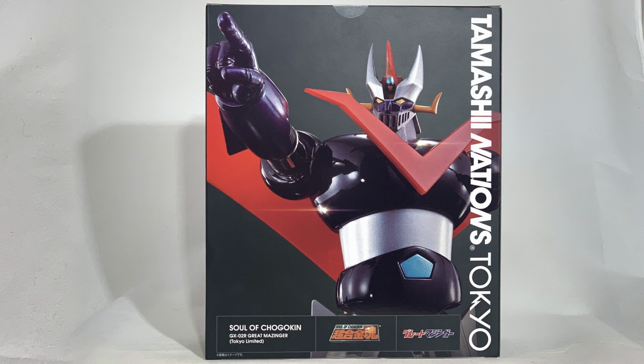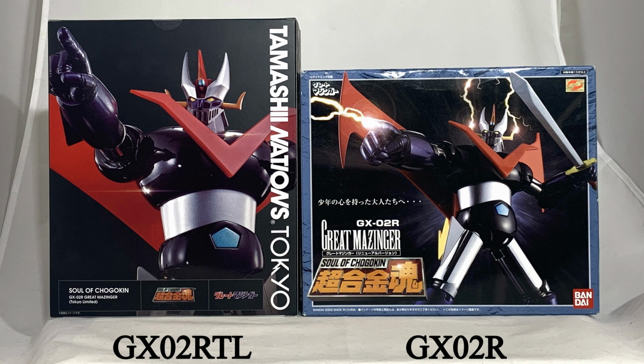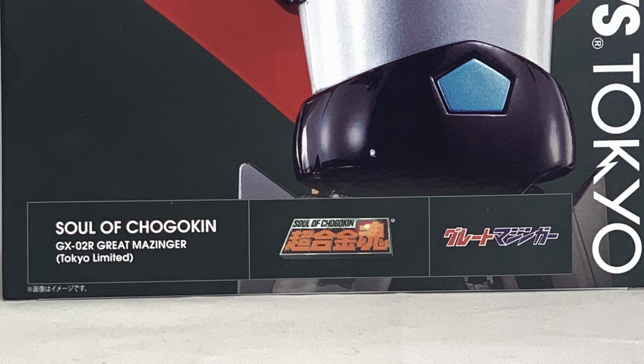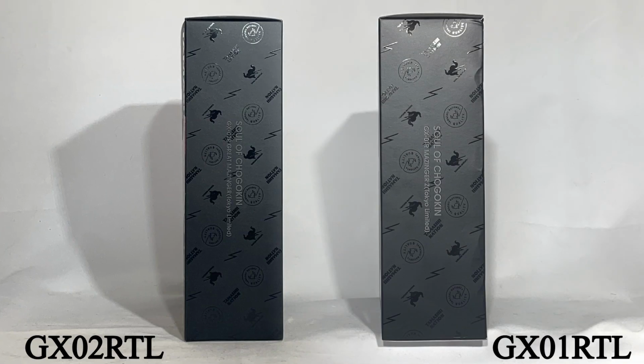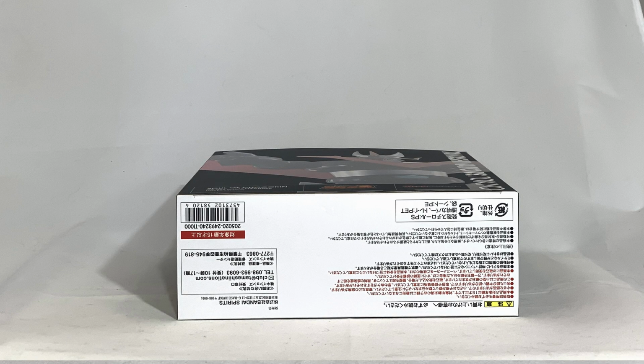The box is like the GX01R Tokyo Limited. It is very ugly, but this one is less ugly compared to the one of Mazinger Z. The image and the quality are not that bad, but nothing special. We have also the box in vertical with the Great Mazinger imposed very similar to that one of GX02R, but without the enchantment from Photoshop. In the bottom we have the virus logo, also the one from the anime. Sideways, like the Mazinger Z Tokyo Limited, we have a pattern of Tameshi Nation logos in glossy black on a black background. Above, the words Tameshi Nation Tokyo, and below all the wording.